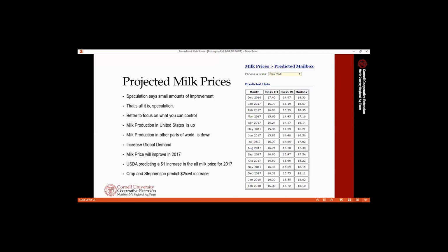You know, to get caught up in what's going on regionally or even what's going on in the US as far as milk price is concerned, those are not things that you can control. Looking inward at your farm, I think, is a much more effective approach. So when we look at what's going on with milk prices, as you can see, we've got class 3 and class 4 over there with mailbox as well.